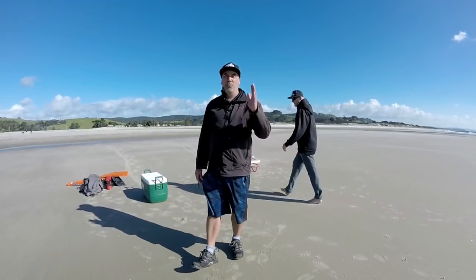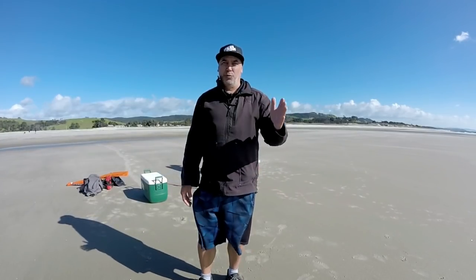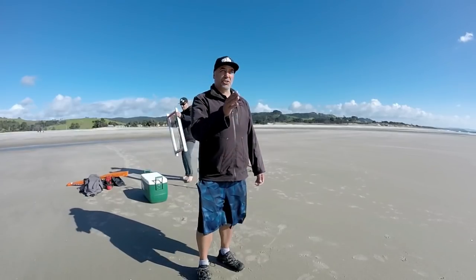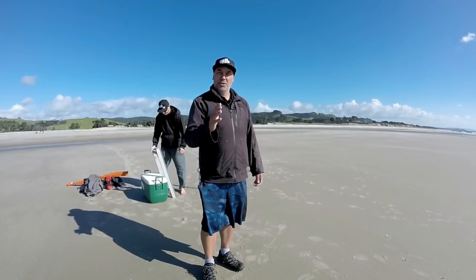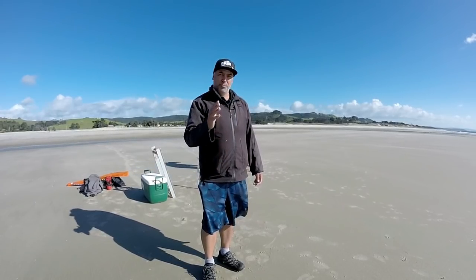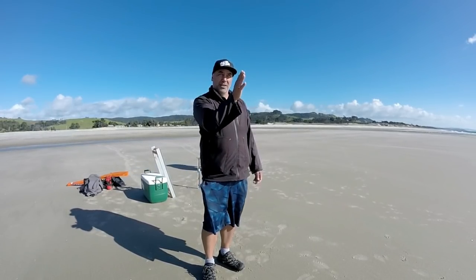So Stevo's just trying to figure out which way that torpedo's going to go. He's got the GPS model, so we're just going to set it. It's a little bit cross shore, so we're going to take into account the wind blowing, maybe push it off a little bit, so we're going to angle it out.